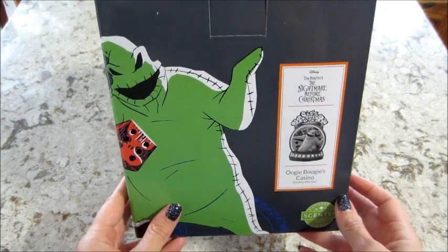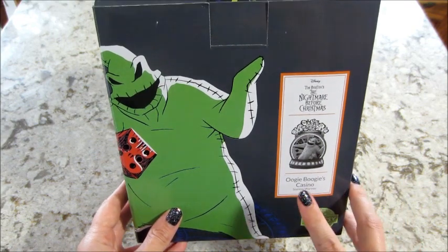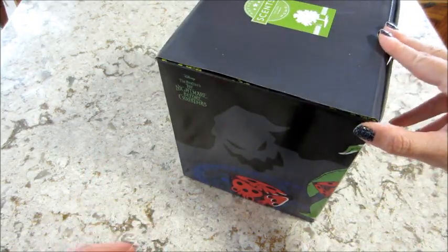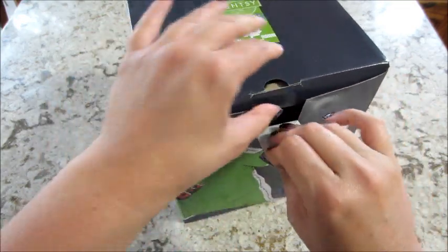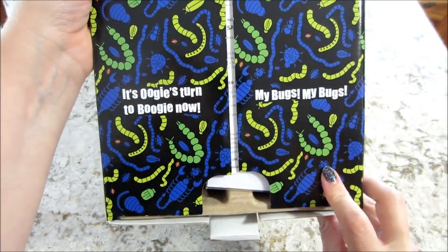I'm so excited because my Oogie Boogie warmer came in. This is a new one from Scentsy. It's called Oogie Boogie's Casino, and the box is even all decorated and super cool looking. I have not looked at this yet. Feels like it is crammed in there. That's so cute.